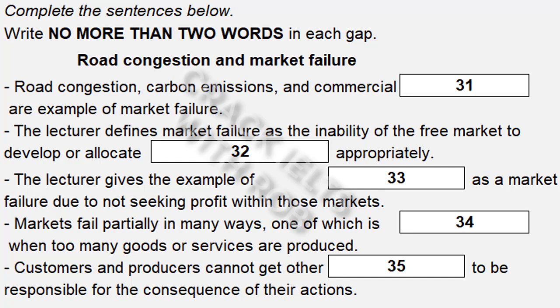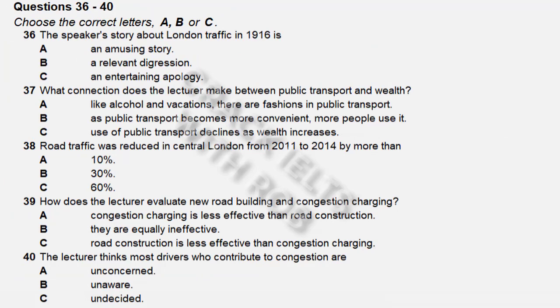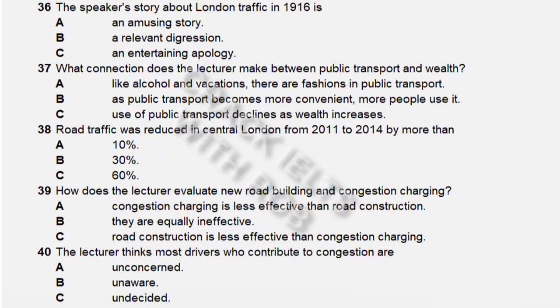Part 4. Road congestion and market failure. You will hear a lecture on road congestion as an example of market failure. Before you listen, you have 45 seconds to read questions 31 to 40.